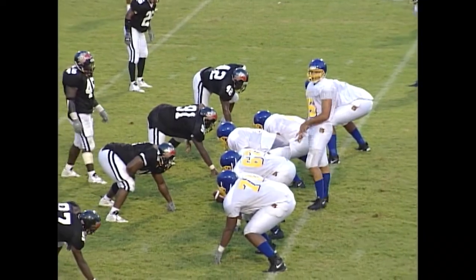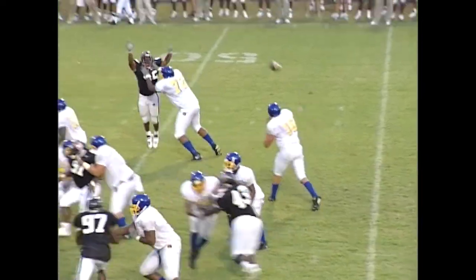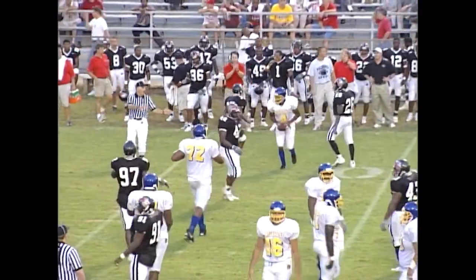Now formation. We got four on the line. Bring up the linebackers tight, and we're dropping them off. The quarterback wants to throw out here in the flat. Makes the catch. Immediately hit by Demetri Williams after about a five-yard gain.